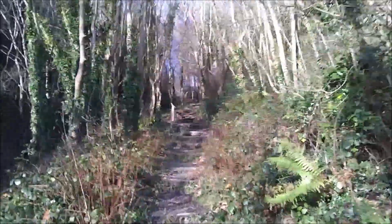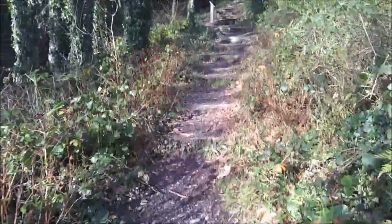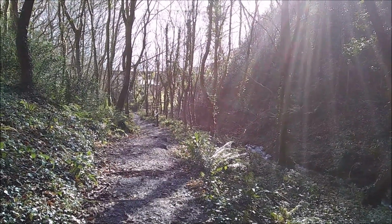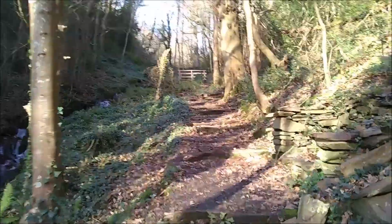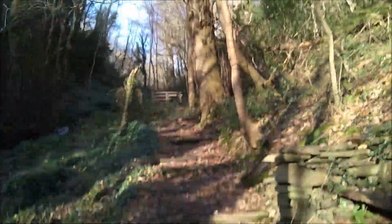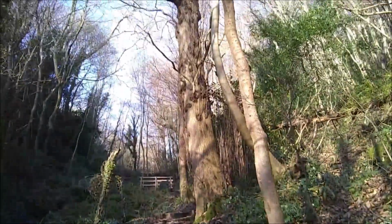I've lived in this area for nearly 17 years, and this is the first time I've been on this path. It's quite a steep ascent here, but there's a nice little bubbling stream. We haven't had that much water lately. We had a bit of a drizzle yesterday, but of course this time of the year it's pretty damp in general.